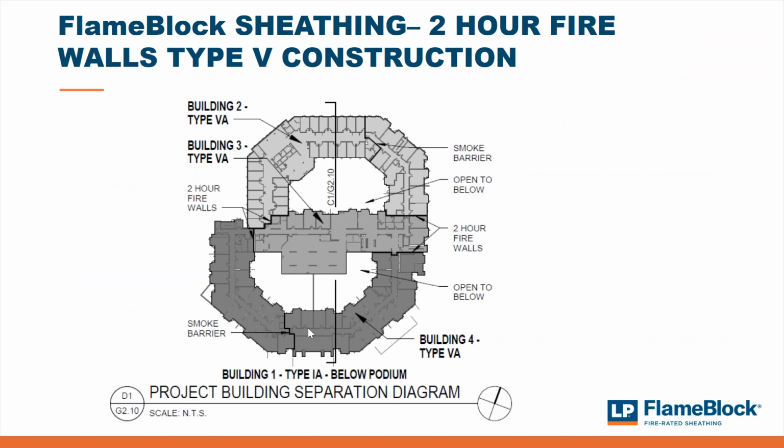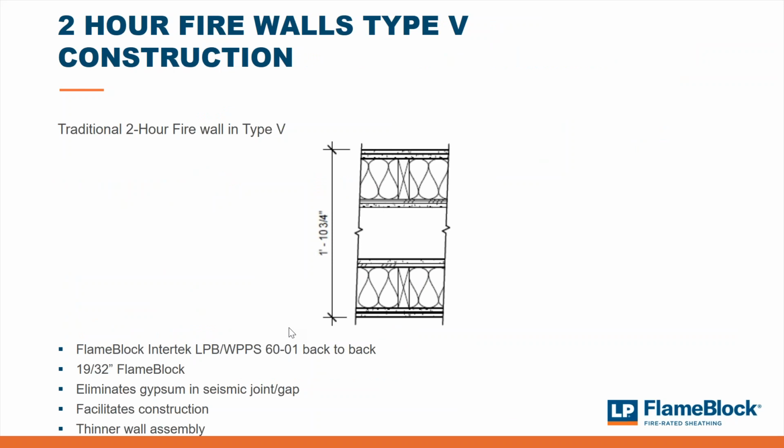And then hitting on the 2-hour firewalls in Type III construction, where you're jointing the building, this is a common wall assembly I've seen where they have 2 layers of gypsum on the, I guess you'd call it the living side, and then 1 layer of gypsum or plywood, 1 layer of gypsum on the cavity side. Essentially, that's creating a 2-hour interior, 1-hour exterior assembly.